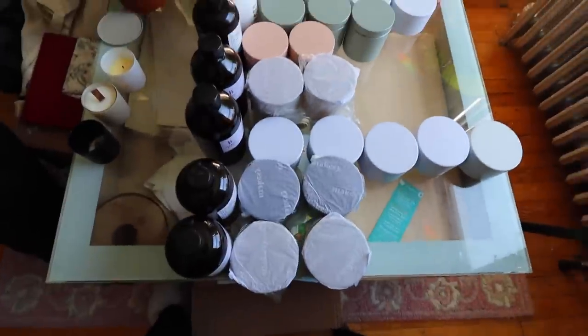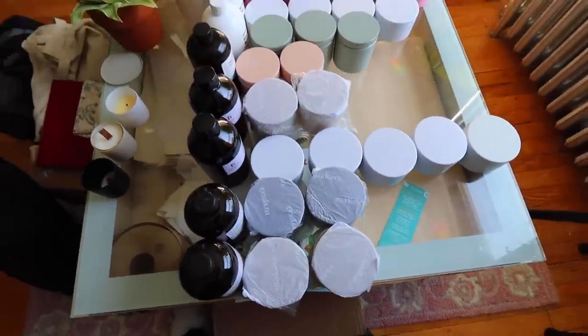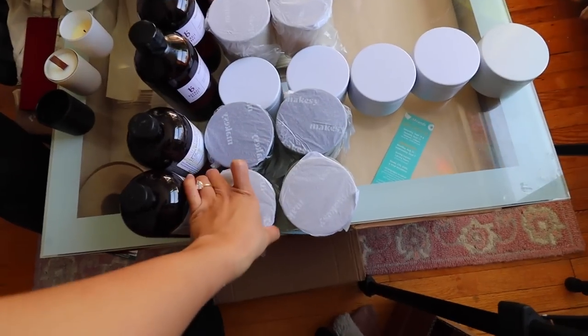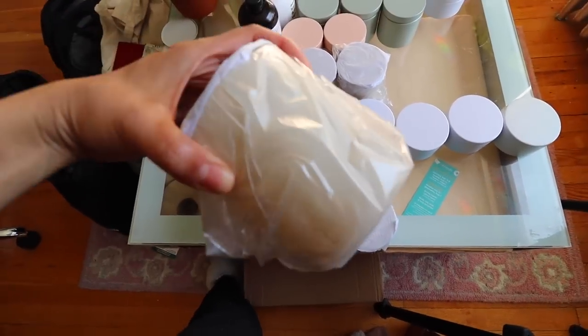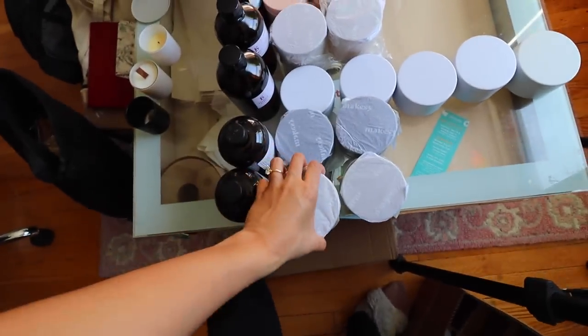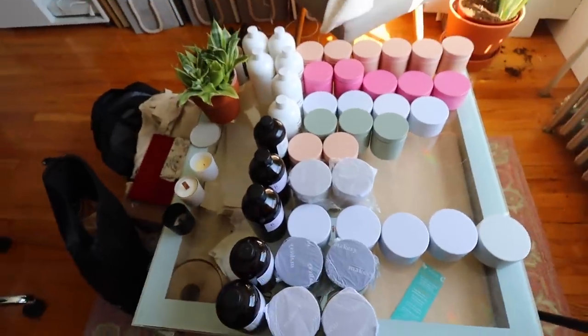So yeah, these ones in the little plastics are the black and cream ones that I recently got. They're the new size. I think it's like 8.5 ounces. I love these. I think they look so classic. So yeah, I'm going to make these.